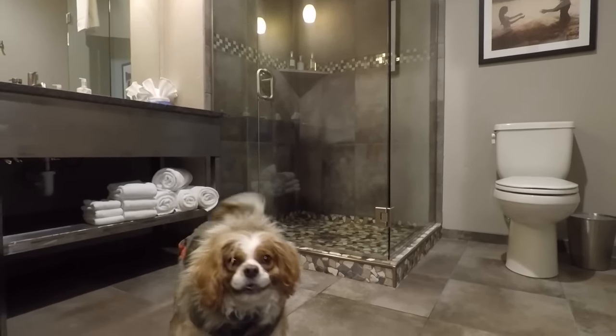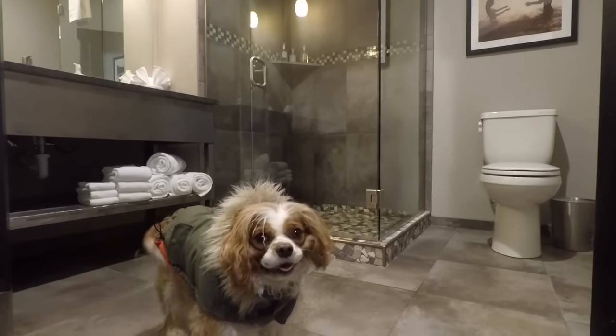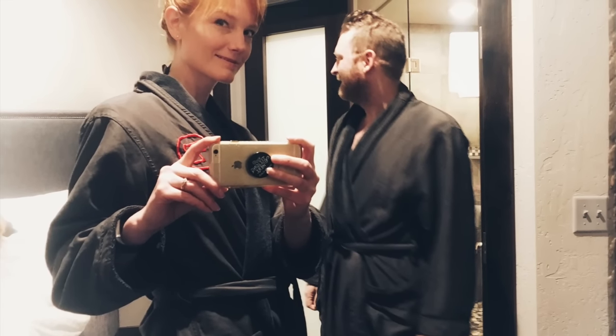Fletcher, our pup, was quite pleased with his new digs. And the rooftop hot tub was loved by all.